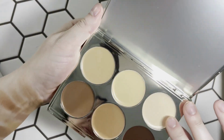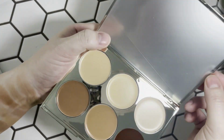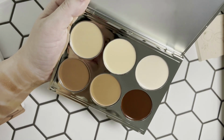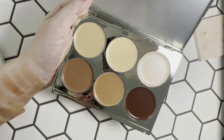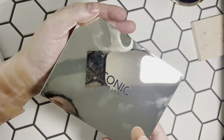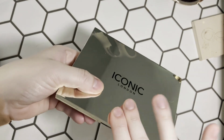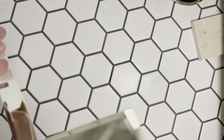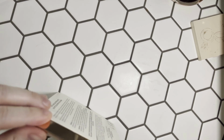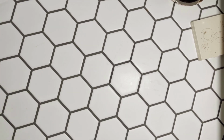And again, I thought it was really pretty because I'm like, oh, it's so pretty, I'm going to use all the colors. I'm not going to use all these colors. I'm not going to use that. I might use that one, but I'm not going to use all of them. So there's no point in me keeping this. And again, because it's new, minus the fingerprints now, I'm going to send this in to have it resold, recap some of my money, and be done with that.